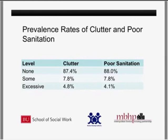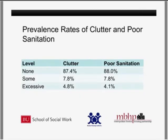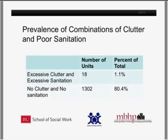So this might then beg the question, are these the same people, those who have indicated for clutter and those who have indicated for poor sanitation? And again, so as not to keep you in suspense, actually only 1.1% had both excessive clutter and excessive sanitation. And so, in fact, the 4.8 and 4.1, these are not exactly the same people. Actually, only a much smaller percentage are the same folks as well.